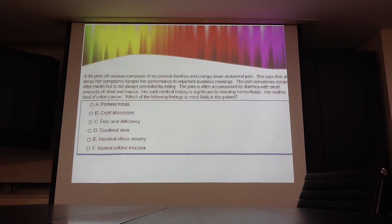Can you read this? A 34-year-old woman complains of occasional diarrhea and crampy lower abdominal pain. Keep reading.